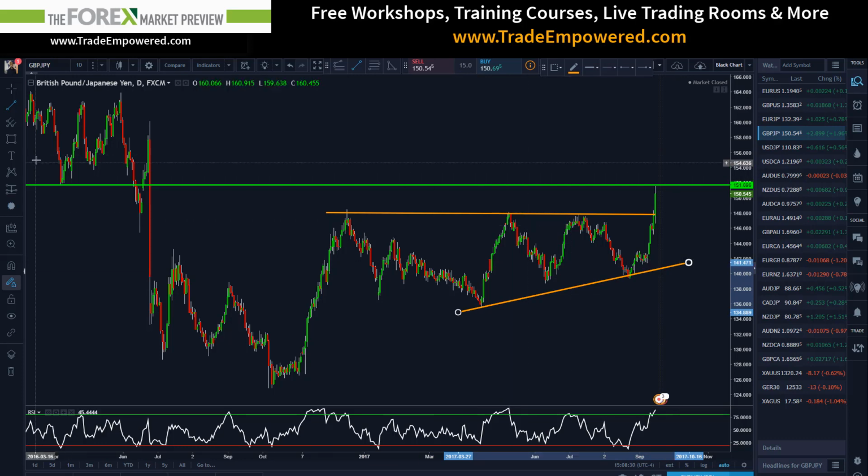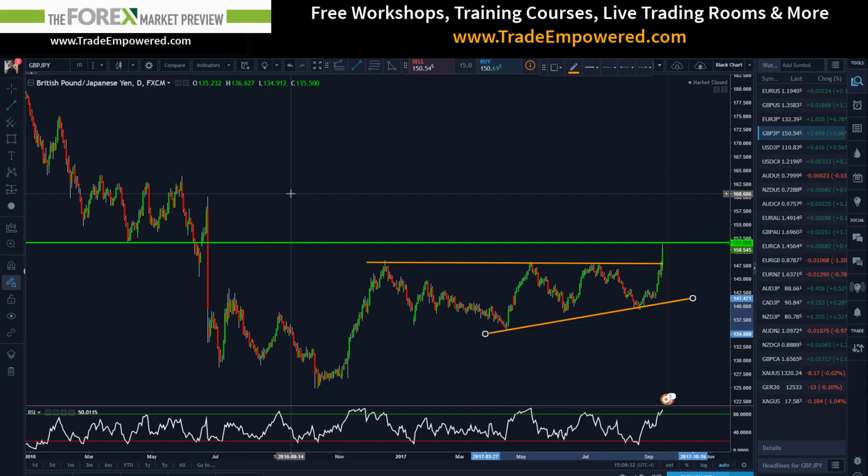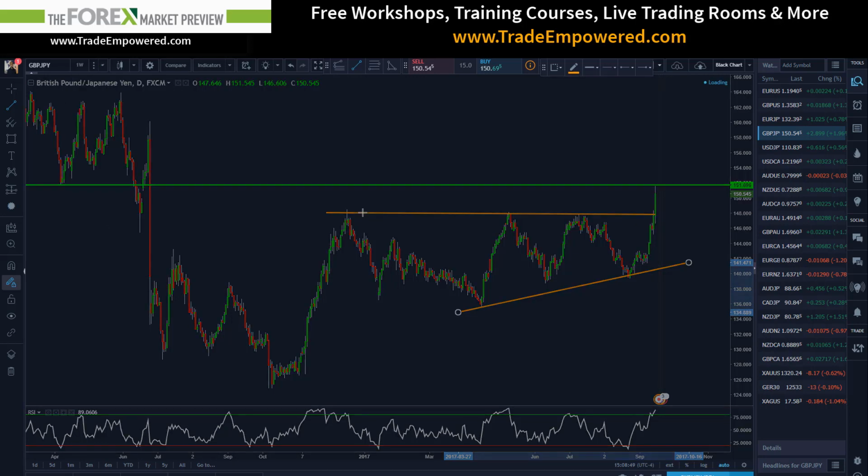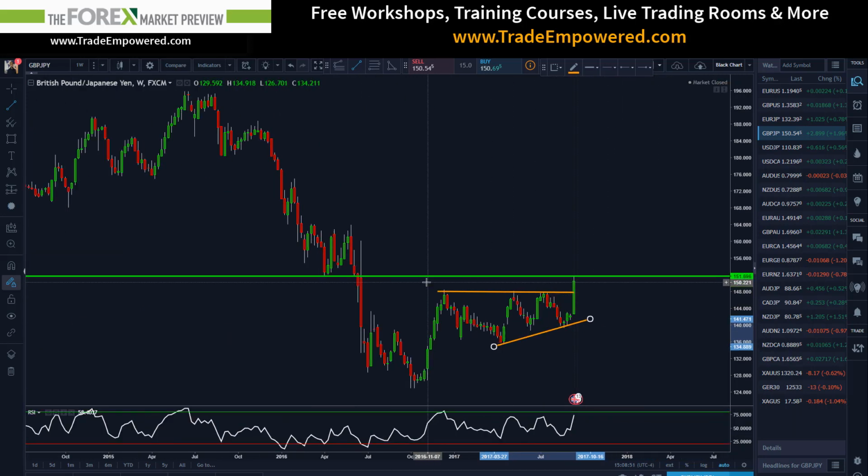Now, I want to talk about this pair because it looks as if this is a no-brainer trend continuation opportunity. And I actually got a tweet about someone asking that. And I have a difference of opinion. I'm not too bullish on this move anymore. And the reason is, if we take a look at the weekly, it'll give us a better look. We're hitting the bottom of previous structure support right here.